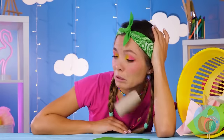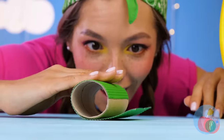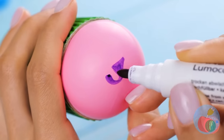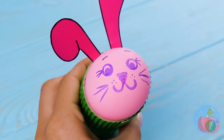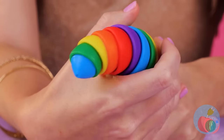Gesundheit. Oh, look at that. A free toilet paper roll. Just add some color and a balloon inside. Let's draw a face on it while we're at it. How about some whiskers? Ah, it's a cute pink bunny. She's so happy to meet you, she'll practically burst.